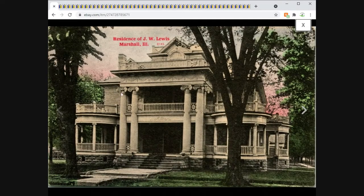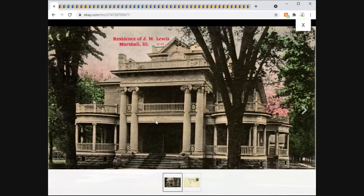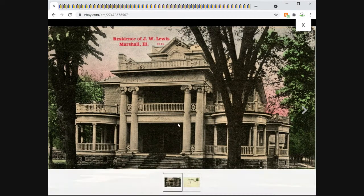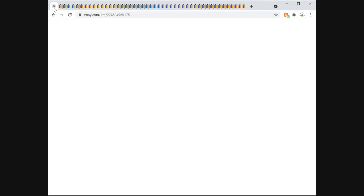Marshall, Illinois, resident of J.W. Lewis. I know I did some research on who this J.W. Lewis guy was, and I can't remember for the life of me. If you know, put it in the comments. This one went for $17.50 with $1 plus $1 shipping. So I forget, there must have been something special about Mr. Lewis. I can't remember for the life of me.